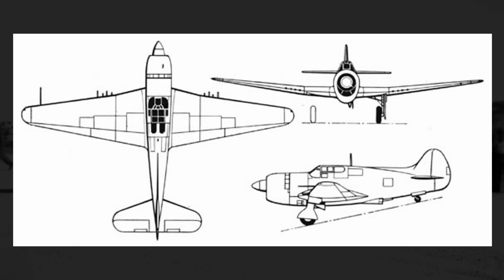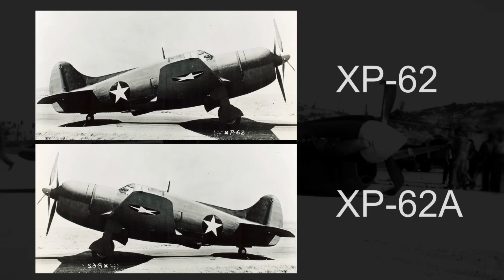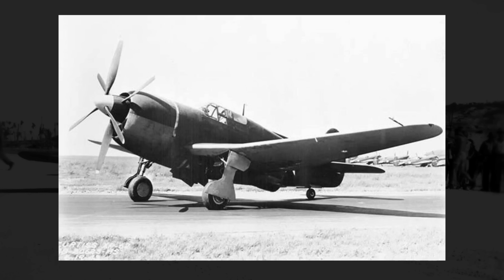Curtiss would present their design to the Army on April 29, 1941, and the Army would respond on June 27, 1941, requesting 2 prototypes, to be designated the XP-62 and the XP-62A. The only difference between the two, that the XP-62A was to be the more refined production prototype, and the XP-62 was kind of just the prototype. Ideally, the XP-62 would be delivered in 15 months' time, and the XP-62A would be delivered 3 months after that, presumably to give Curtiss the time that they needed after testing the XP-62 to improve the second prototype.